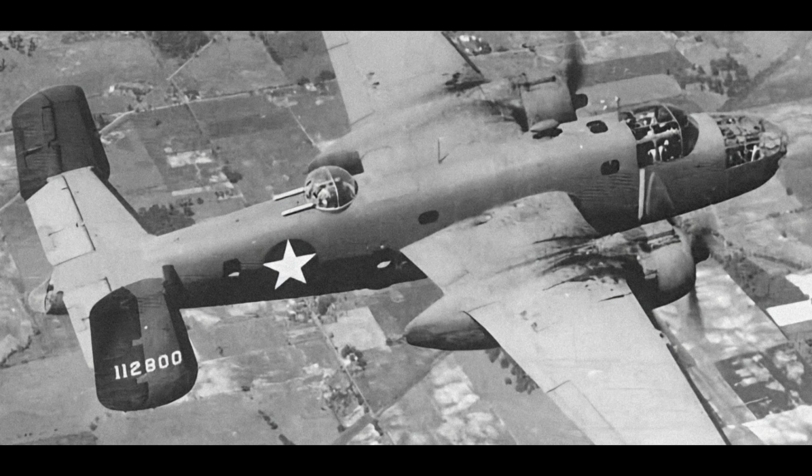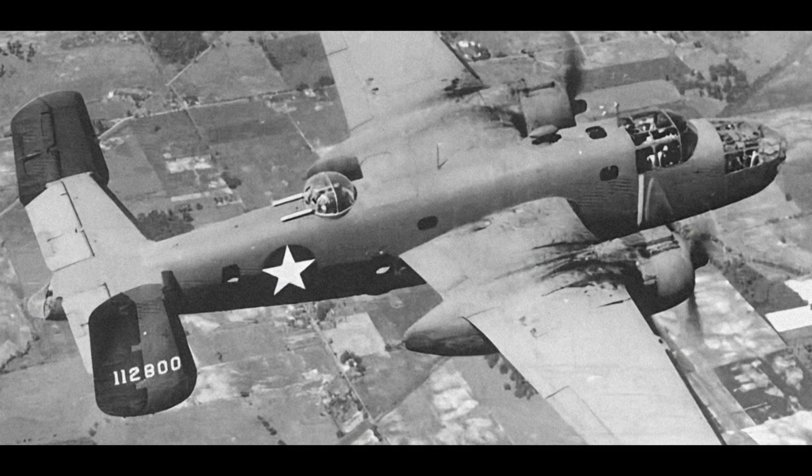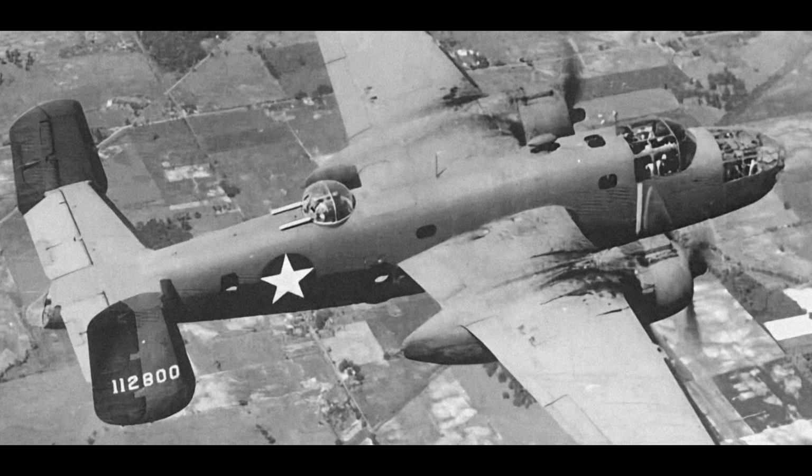For accurate fire, the gun turrets were equipped with optical sights. The pilots had their own optical gun sight. If it ever failed, there was always a classic mechanical backup. This was a standard ring and bead sight.